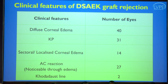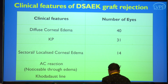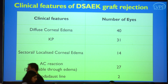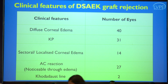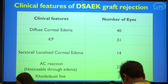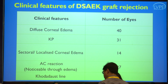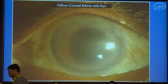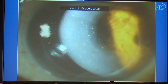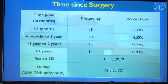Clinical features: the endothelial immune response in a DSAEK graft rejection, according to a paper by Price et al., is noted to be more subtle. In fact, in their group, most of the patients were picked up with graft rejection on routine examination. On the contrary, most of our patients presented to us with clinical complaints, and the most common clinical feature noticed was diffuse corneal edema, followed by keratic precipitates. And only one of our patients had a very severe grade 4 reaction with about 1 millimeter of hypopyon.